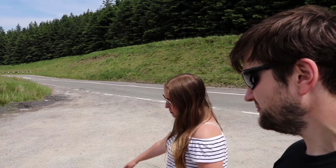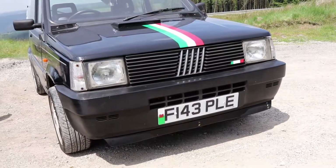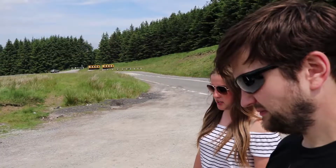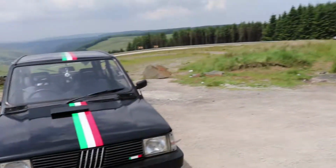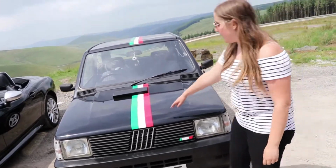Okay, so this is the newest thing I've done. She's got a splitter on the front. Oh yeah. That's actually off a Mark II Golf, which is why it doesn't fit perfectly. Someone on the Panda page had it, they tried to fit it, they said it didn't look great on theirs, but I think it really helps with the front, the presence on the car. Yeah. It does make it look a bit more aggressive. Yeah. Then got the Italian stripe.